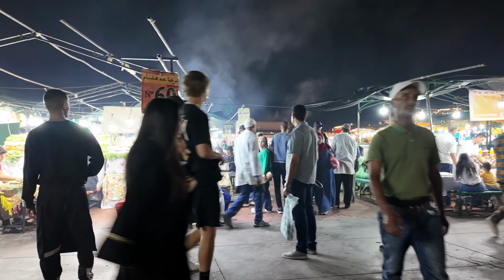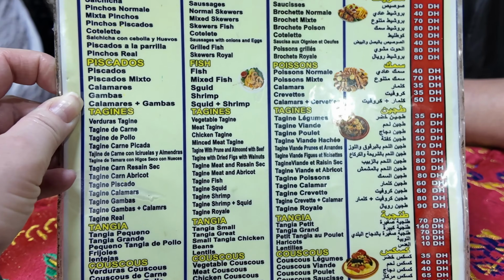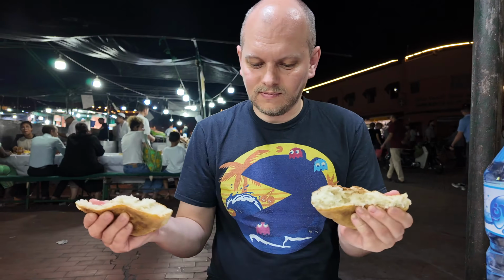Decided to stop off at this food stand. Where are we, Tig? We are in the heart of Marrakech. We're in the Madina, and we are in the food area, and we're about to have ourselves a tangier. We've ordered a tangier, a vegetable tangier that's coming. We've also got some bread to start with and some dip, so we're going to give that a try.